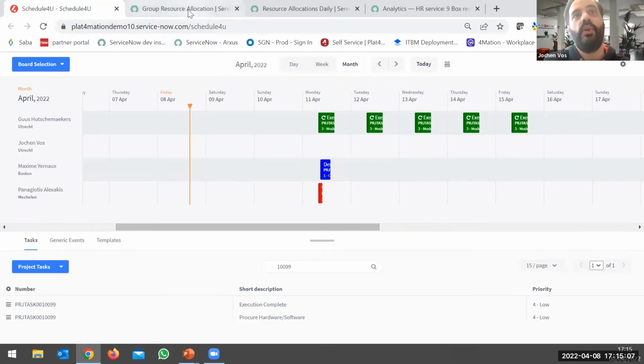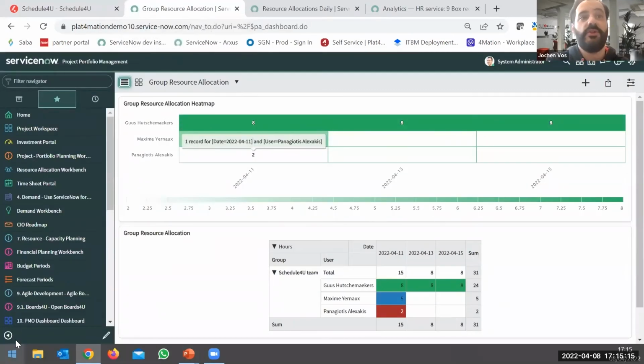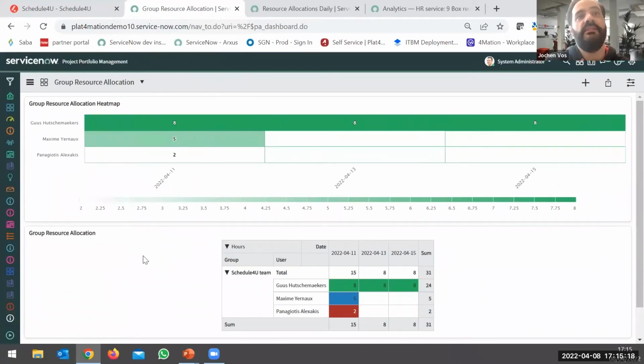First, to show you what we also saw in the presentation regarding the reporting part. If we go here, we see two simple reports, which makes it really easy to indicate the allocation that has been requested and confirmed via Schedule4U. At the top, and below we see a multi-pivot that we created, also to indicate if someone is under allocated, over allocated, etc.